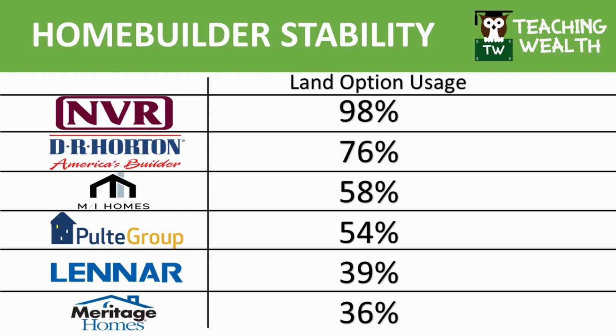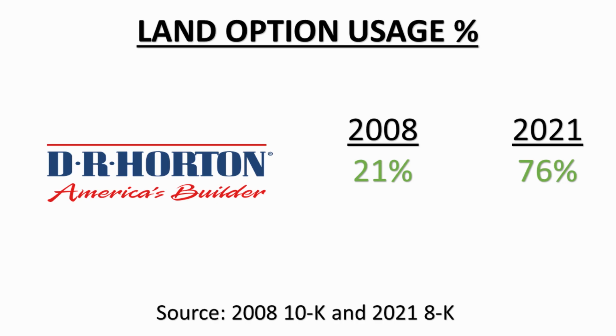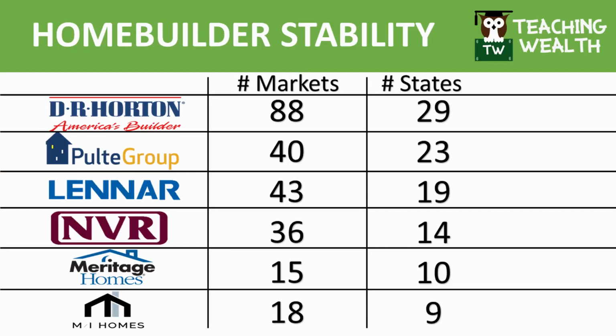Before we move on, I want to point out that pretty much all home builders across the industry use land options far more than they did a decade or two ago. I tried to find the oldest annual reports I could that mention land options, and I saw that DR Horton, for example, only used 21% back in 2008, but this past quarter they used 76%.